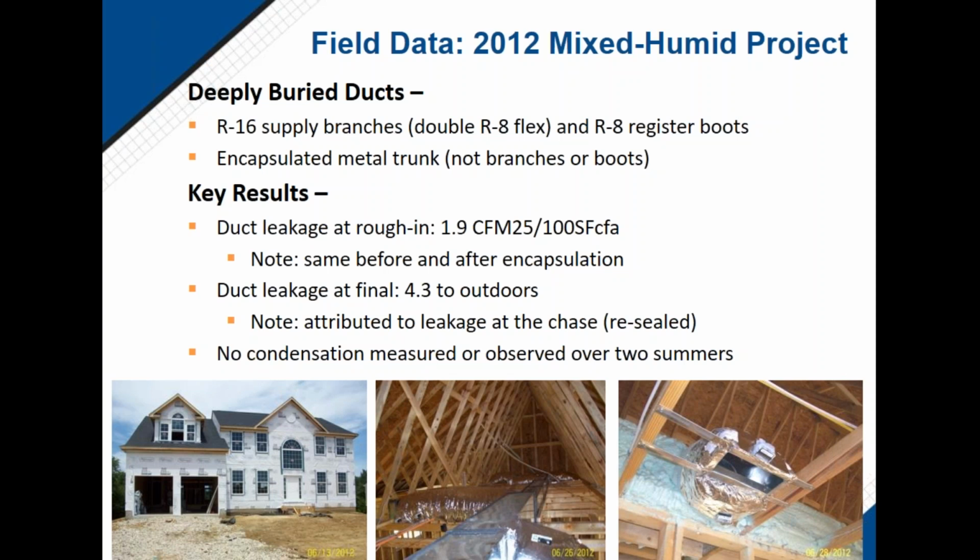It was 4.32 outdoors. We attributed that to leakage at the chase and the trunks, and those were subsequently resealed, even though I did not get a chance to retest that house. So we don't have the true after measurement for the final duct leakage there. But despite that, no condensation was measured or observed at this house over two full summers.